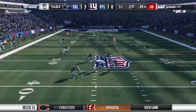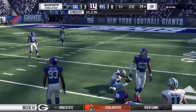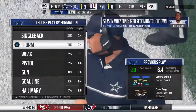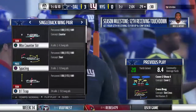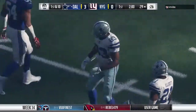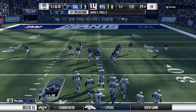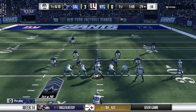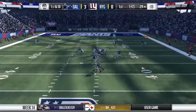From the shotgun, it's Prescott. Got a man, it's complete. Williams. And he'll be taken down, but not before getting this inside the 30. A good pickup there of 20 yards. Offense comes to the line now, 1st and 10.